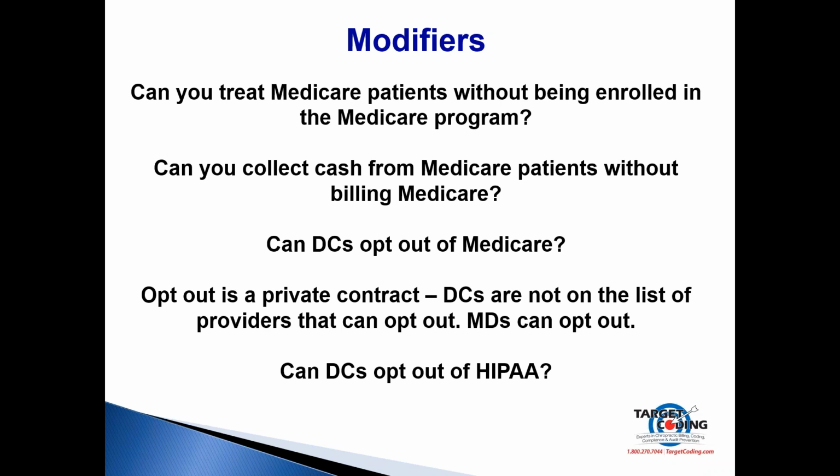Next, can chiropractors opt out of Medicare? No. Opting out is a private contract. Chiropractors are not on the list of providers that can opt out. Can chiropractors opt out of HIPAA? Maybe. It depends. If you're not billing insurance and you're not receiving payments from insurance and you don't submit claims electronically, you might not have to abide by HIPAA. That's a whole other ballgame.